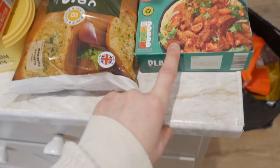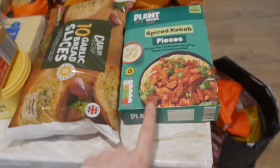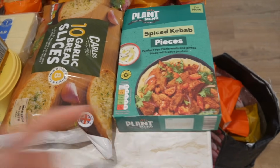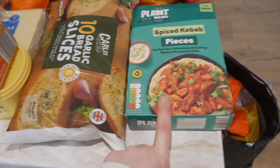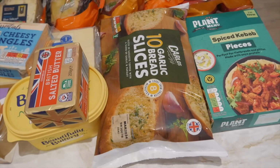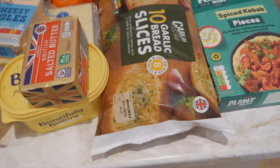These were the plant-based kebabs I found in Aldi, so we'll compare them to the other ones. The other ones were cheaper on sale, they were £2. This was £2.40, so a little bit cheaper than the other ones, because the other ones are normally £2.50 when they're not on sale. Garlic bread, I normally make my own, but I had a craving for cheesy garlic bread that you normally get in the shops, and I'm going to make my own from this, and I'm very excited.